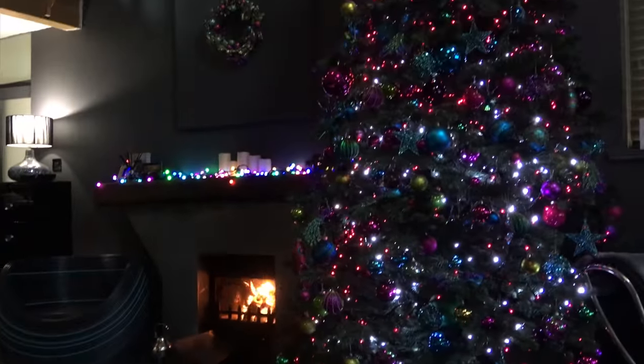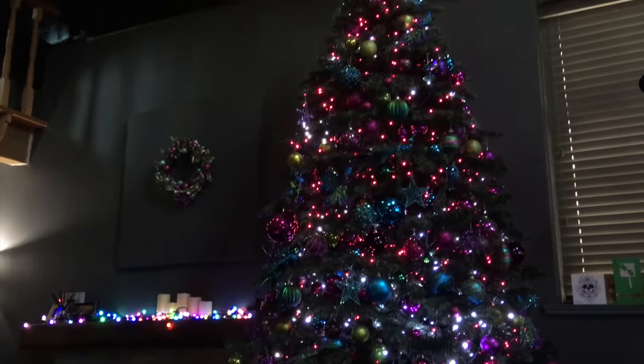Now, in the past years, it's been an explosion of jewel colours, purples, blues, pinks, lots of peacocks. Christmas peacocks, obviously. But this year, apparently, we're going a different way.